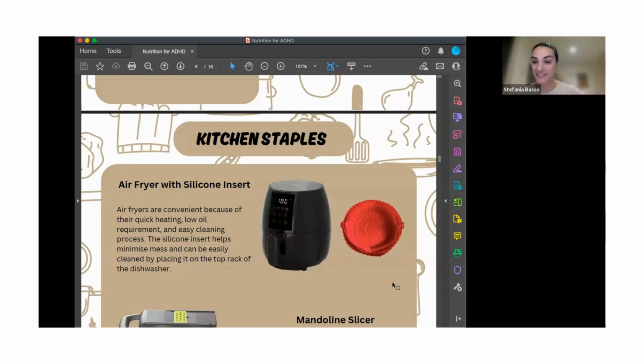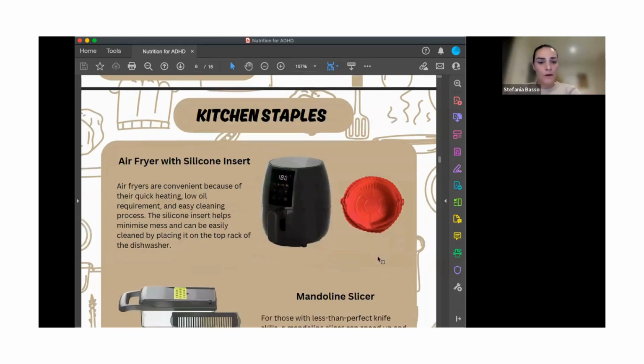Well, you can if you want. The dishwasher is what I was meant to say. And you've basically cleaned your air fryer without having to get right into it. Yeah. So that's one tool.